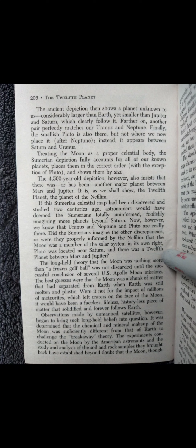The long held theory that the moon was nothing more than a frozen golf ball was not discarded until the successful conclusion of several U.S. Apollo moon missions. The best guesses were that the moon was a chunk of matter that had been separated from Earth when Earth was still molten and plastic. Were it not for the impact of millions of meteorites, which left craters on the face of the moon, it would have been a faceless, lifeless, historyless piece of matter that solidified and forever follows Earth.